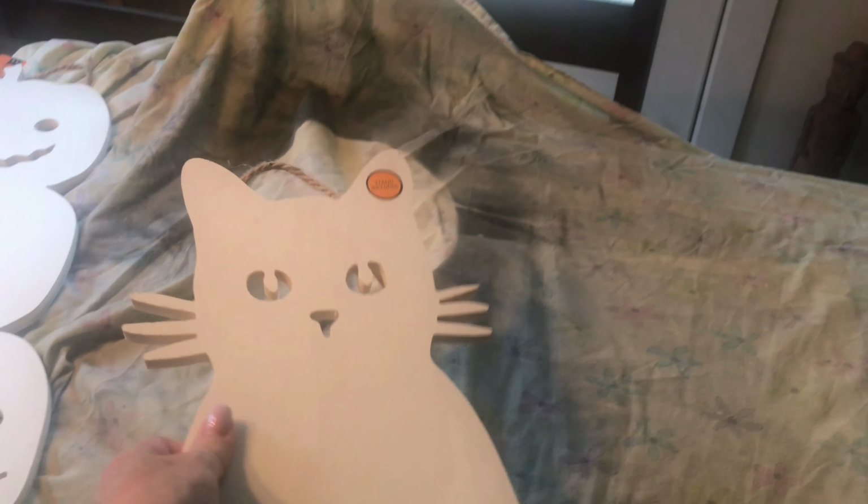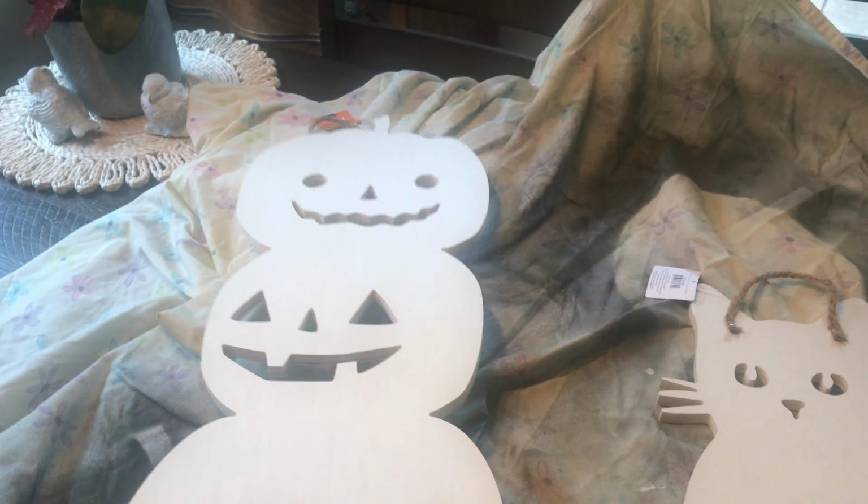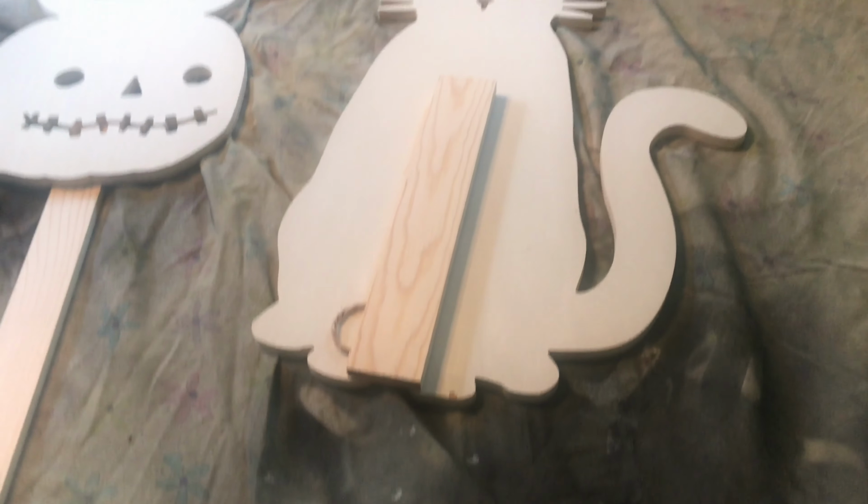So I'm going to paint this black cat. Oops, sorry about that. There. Today. Oh, does it stand very well? Yeah. So I'm going to paint this today, but the first thing I'm going to do before I paint the front is I'm just going to go ahead and paint the back black because I don't want to look at the white background, and then I'll leave this one for Lauren so she can paint it however she wants. So I'll show you these when they're done.